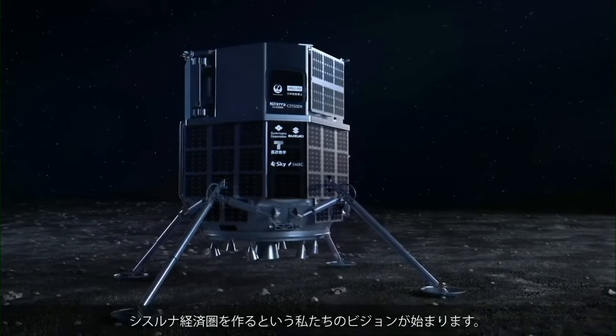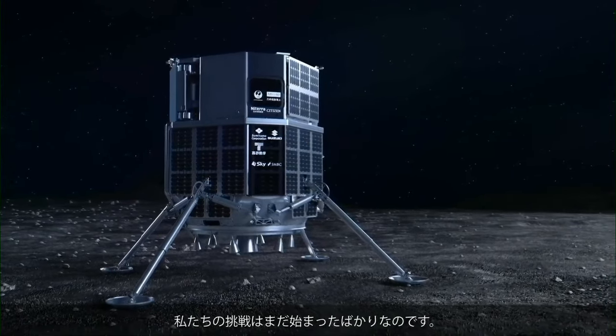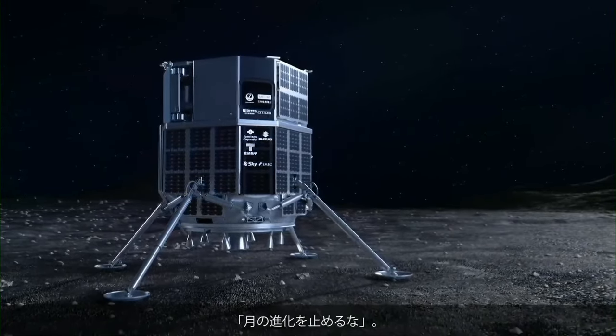This is the beginning of our vision to create a cislunar economy. ispace is in it for the long run, and we're just getting started. Never quit the lunar quest.